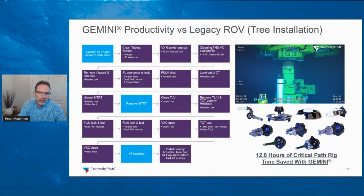To put that into more context for you and to really show the demonstrated value that has been proven with Gemini in the last year, this particular slide illustrates the process that's needed to install a subsea tree. Now, the process will vary based on the particular tree, but this particular one requires 16 different steps. Those 16 different steps are illustrated with the purple boxes in the process chart you see on the left side of your screen. And on the right side of the screen, you can see the 9 individual tools that were actually required.